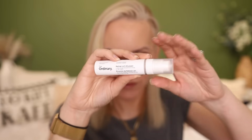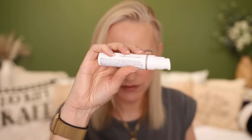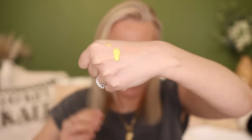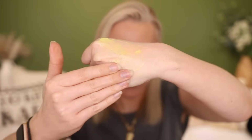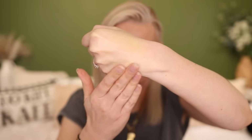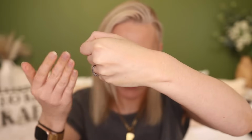So the Retinal 0.2% Emulsion is a lovely, creamy, lightweight, yellow in colour emulsion. It is beautiful. It sinks into the skin well with no effort. It doesn't leave an oily residue or any sort of slip on the surface of the skin, which I really, really like. It leaves my skin feeling silky smooth and soft, which is unheard of for me for a retinoid product. Generally, they don't do that. This one does for me. And I find that it works well with or without a moisturizer.